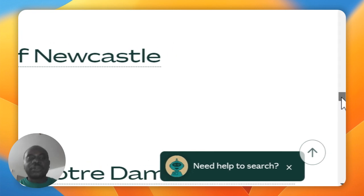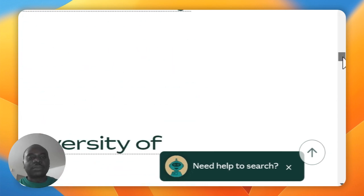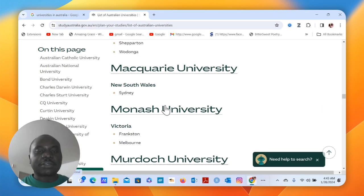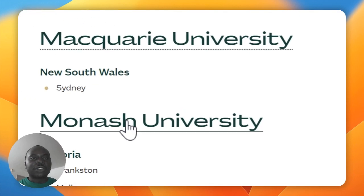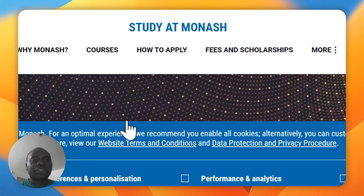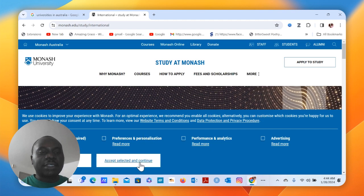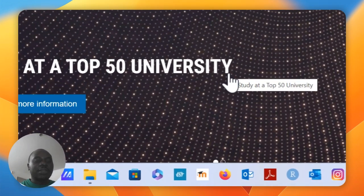Now, what I want to do is to actually show you how to explore scholarship opportunities at one of these universities. So you can see University of Monash. So we're going to click on University of Monash. So we've clicked on University of Monash, and you can actually see here that we are on the web portal for the University of Monash.